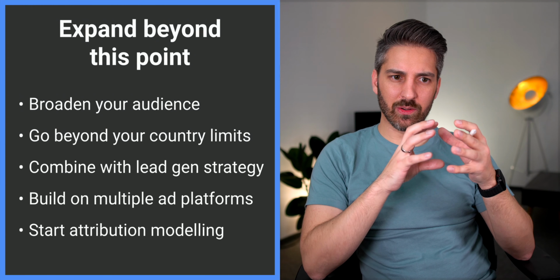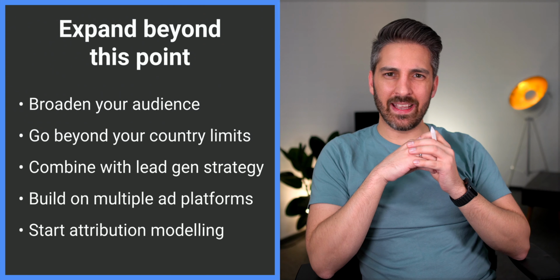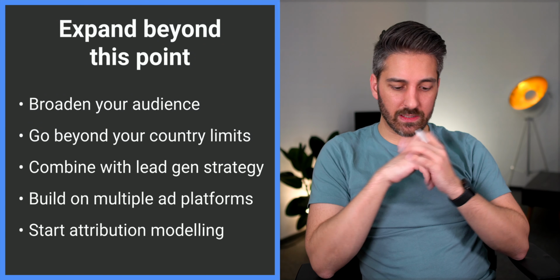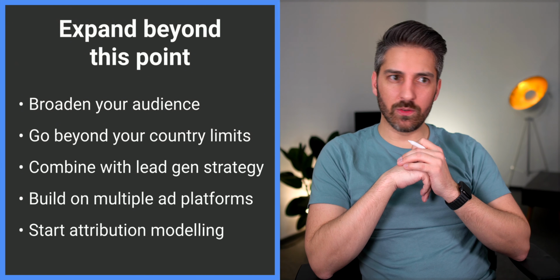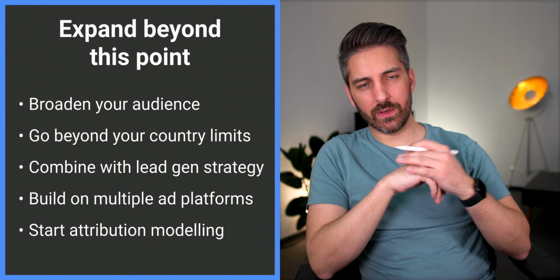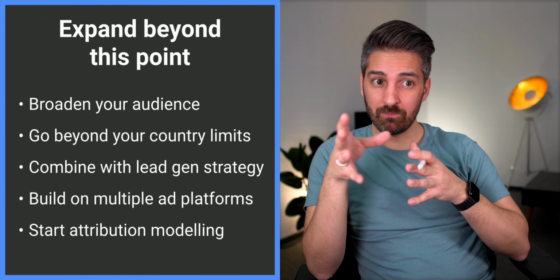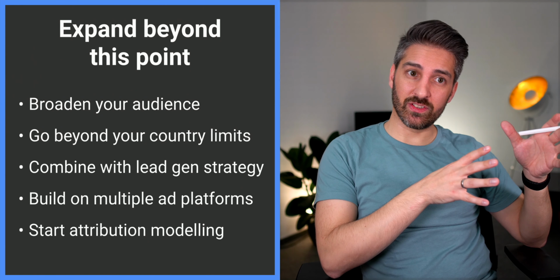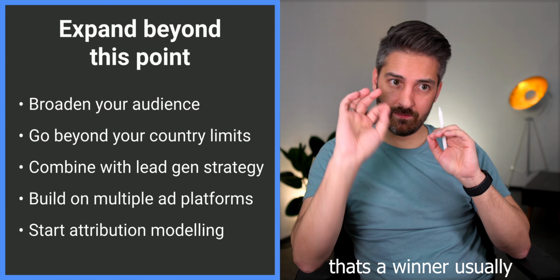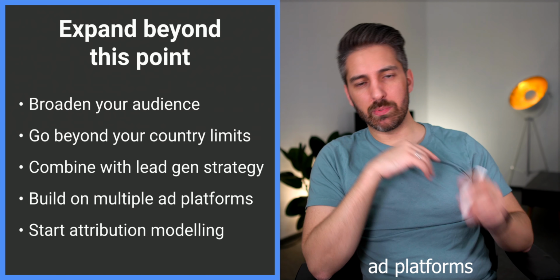For example, the EcoCut windshield cutter thing, the little widget that costs like 13 euro. They had worldwide shipping for something like 2 euro. That means why should you restrict yourself to just this country? Then we talked in another part of this series about lead generation combined with e-commerce. If you combine the traffic generation strategies like the tofu mofu bofu structure also for that lead gen strategy, that's a winner. Then you want to expand across multiple ad platforms.